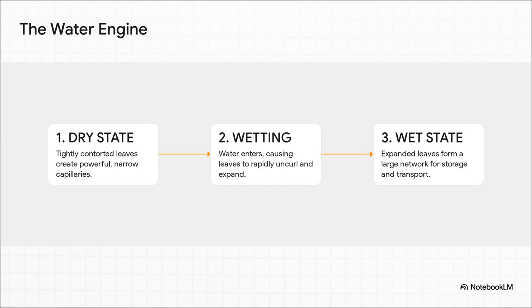Okay, so here's how this engine actually works. First, when it's dry, the moss's leaves are curled up into these tight little corkscrews. This creates super powerful, narrow channels with intense suction. The moment the first drops of water hit, they're just sucked right in. That triggers the leaves to rapidly uncurl and expand, and then, in their final wet state, these now open leaves form a huge interconnected network, which is just perfect for storing that water and moving it across the entire plant.